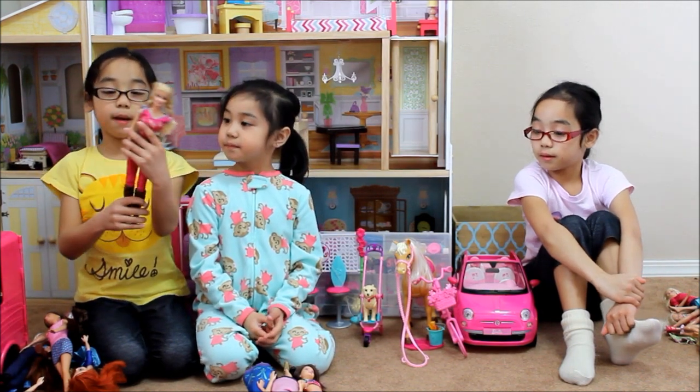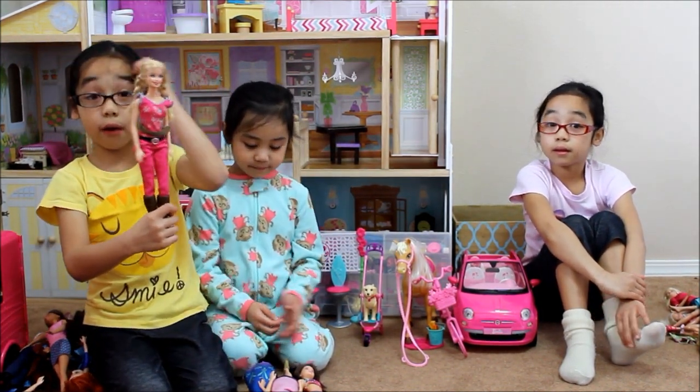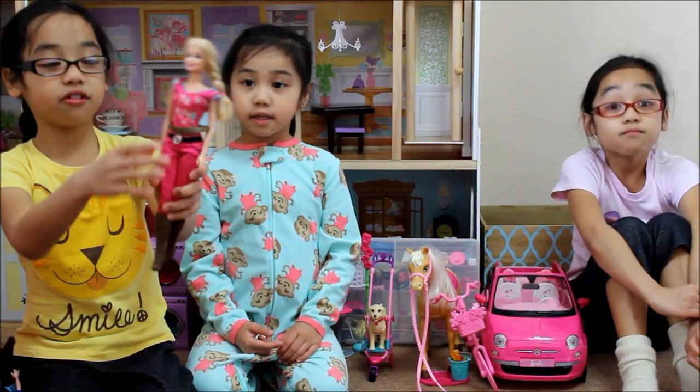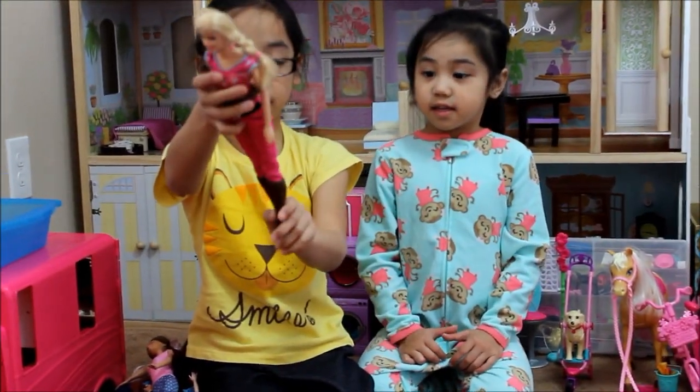So here is my Barbie doll. You saw her in the Barbie rides video. Her name is Helena. She has nice hair, and I put them in rings. And she has a nice Barbie girl shirt with some pants, and she has some boots.